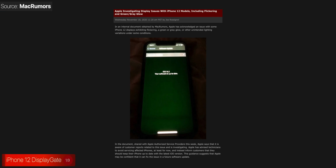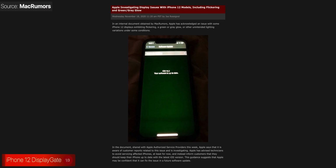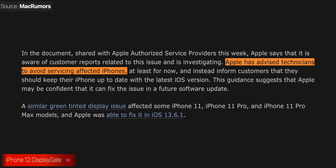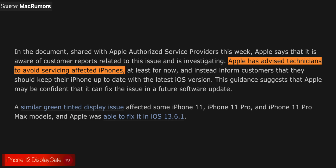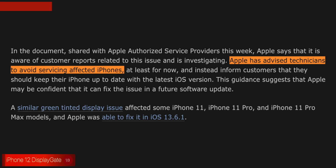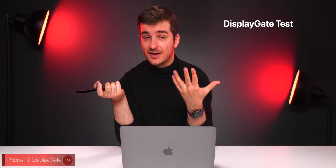And in fact, Apple has now acknowledged this issue and they said that they are looking into it. They've also asked Apple Store employees not to service or replace these iPhones because even Apple isn't fully sure if this is a hardware or a software issue. Okay, so if you have an iPhone 12, iPhone 12 Pro, Mini, or even 12 Pro Max, how can you actually test if you have this issue?